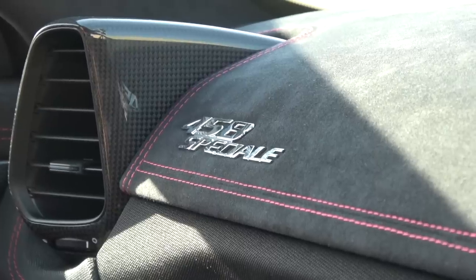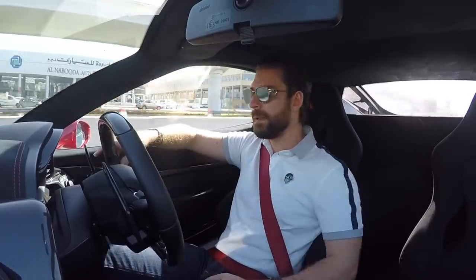Now, in normal situations, supercars get double takes because in England, it's quite a rare sight to see a supercar on the road. In Dubai, they are everywhere. However, there's one major difference with this car compared to every other supercar in Dubai right now, and that is the fact that it is right-hand drive. So people look and then double take, like, what is that doing here?